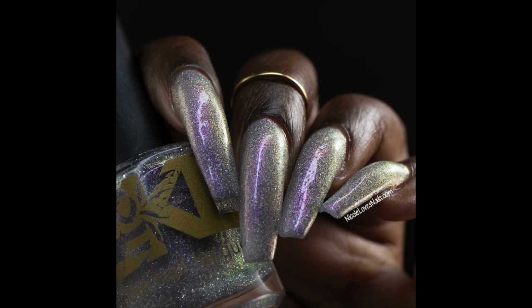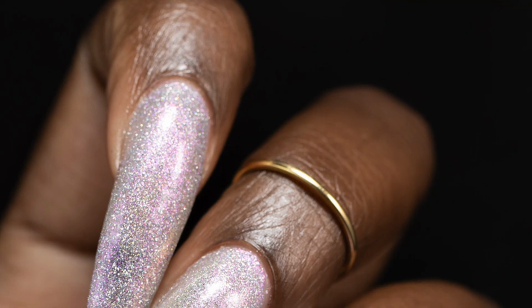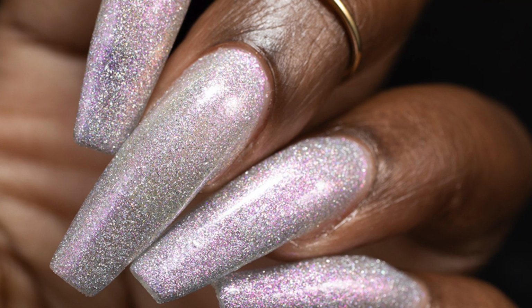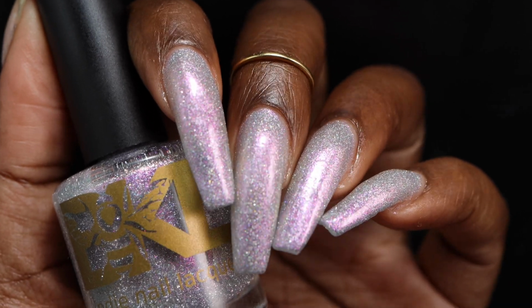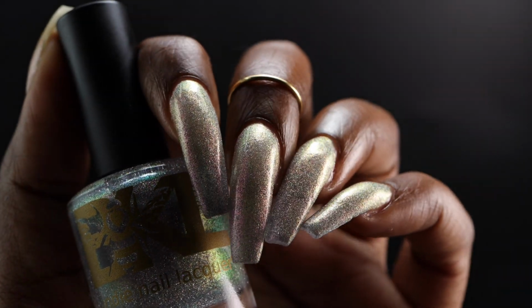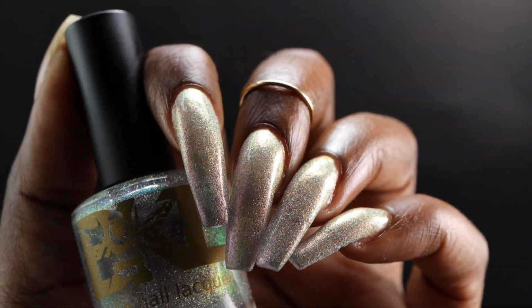I will say, due to the sheer amount of sparkly doodads in this one, your nail line will be distracted from, because your eyes will be staring at the glitter or the flakies, but if you look for your nail line, you will see it for this polish.